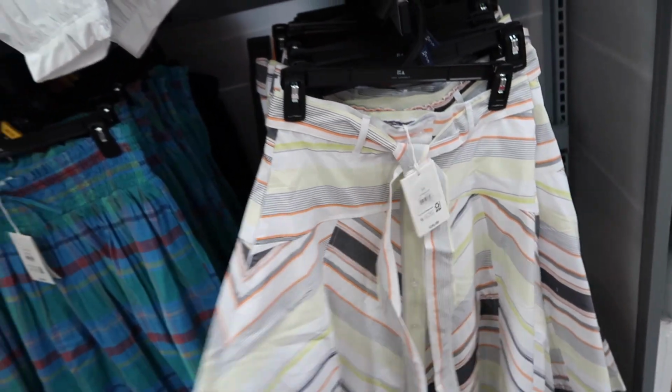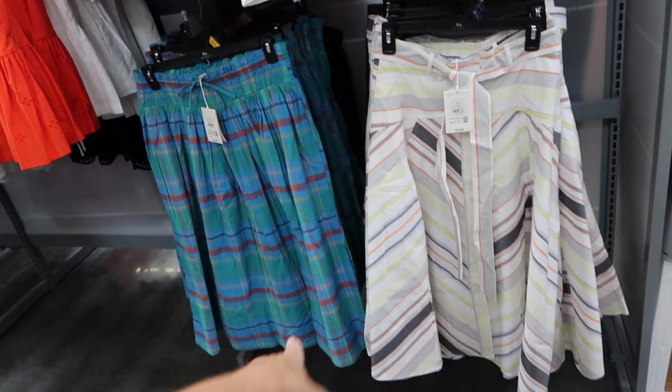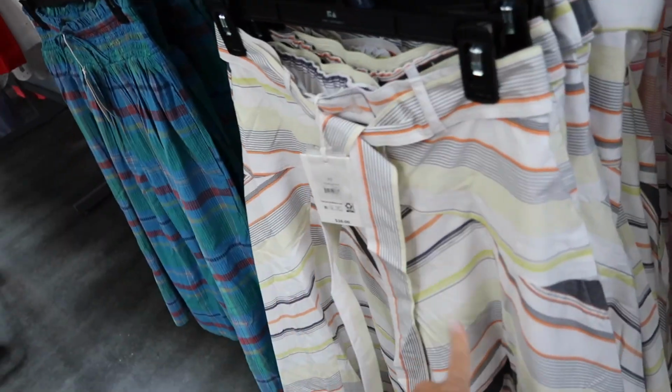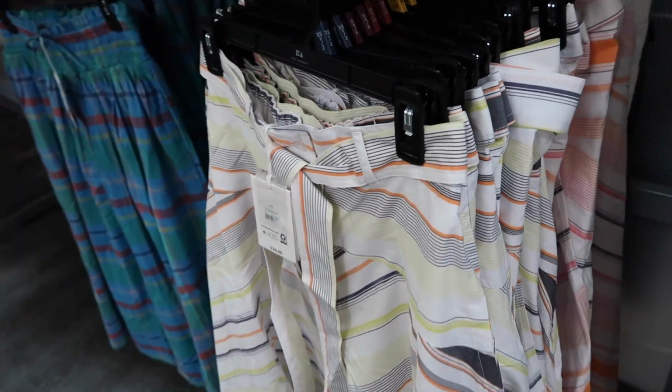Also new belted skirt from Free Assembly. So this is a full button, has the tie, that same detail, fit and flare, with elastic in the back, in the stripe with the orange gray lime, and then the stripe that we saw in that dress with the blue, and they are $26.